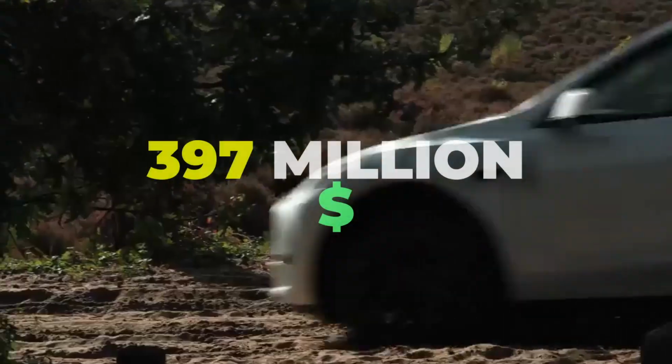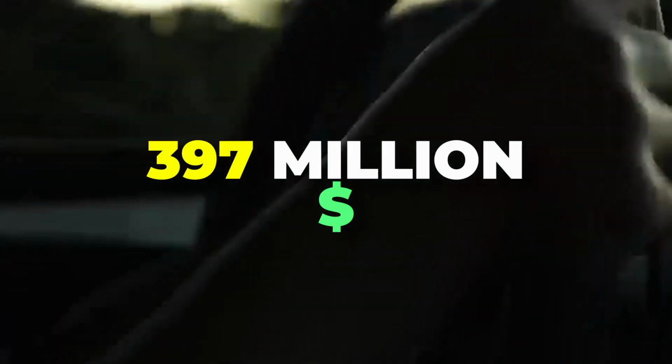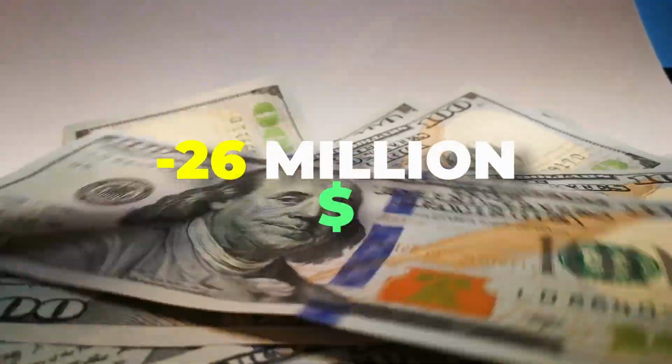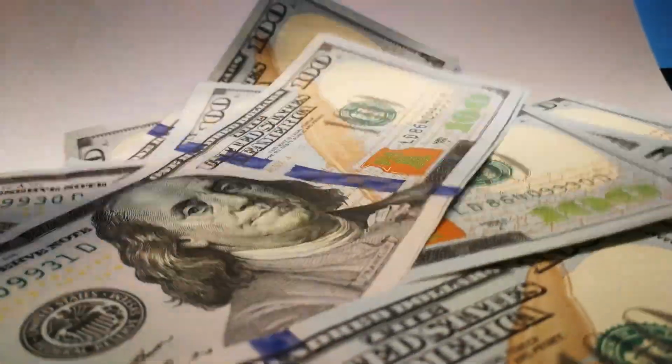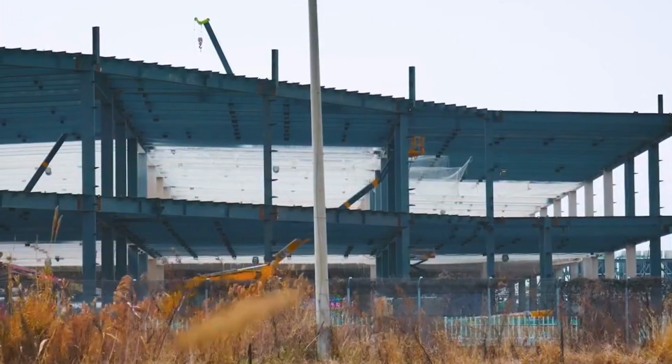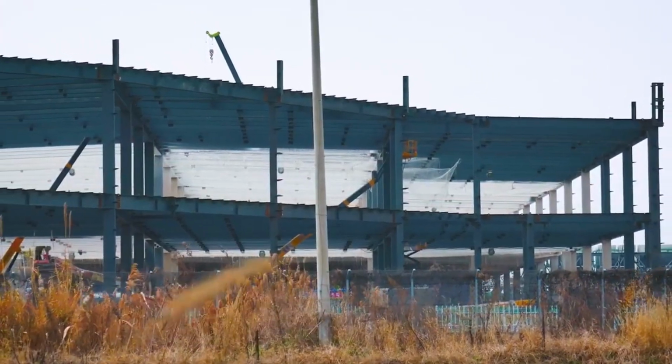Look at the Model Y line, which was added in Phase 2. The Model Y ramp cost around $397 million. Is that how much it'll cost to run the new factory? No, because you are also producing profitable vehicles. The difference is approximately negative $26 million, indicating that Tesla profited from their ramp. It did not cost negative $26 million to build the new Model Y factory in Shanghai.